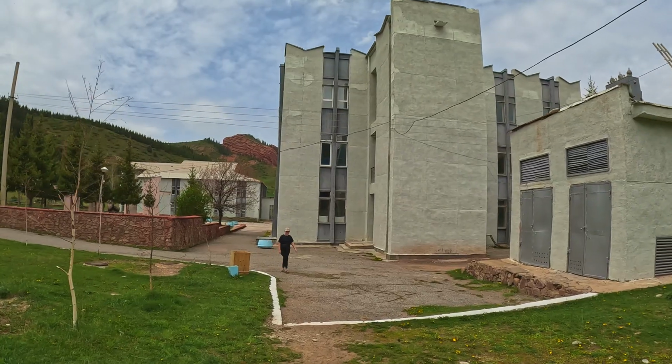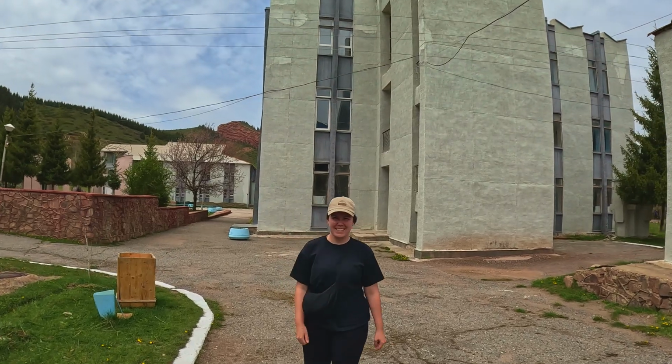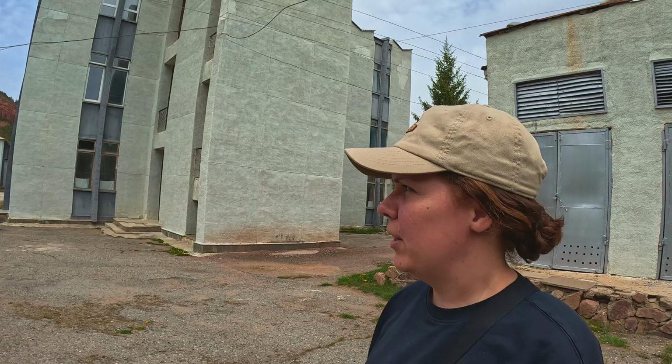Are you Soviet exploring without me? Yeah. I went inside. What have you found? I went inside. Let's go. I spotted some babushkas. I was looking for the toilet. Really? There's people still inside here? They're cleaning it. Like they obviously work here.